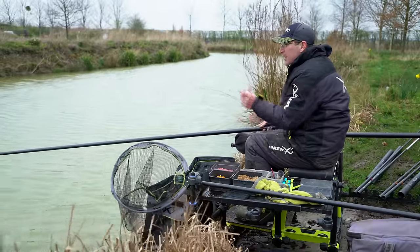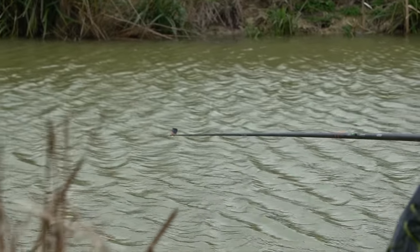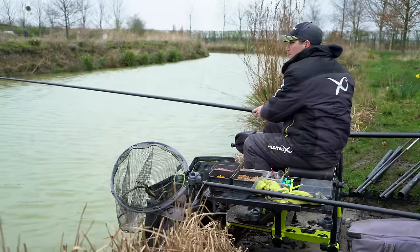But there's lots of silver. I already had some roach and a couple of hybrids and things, so hopefully I can get some of those eyed and maybe even a barbel or two. That's a better one.